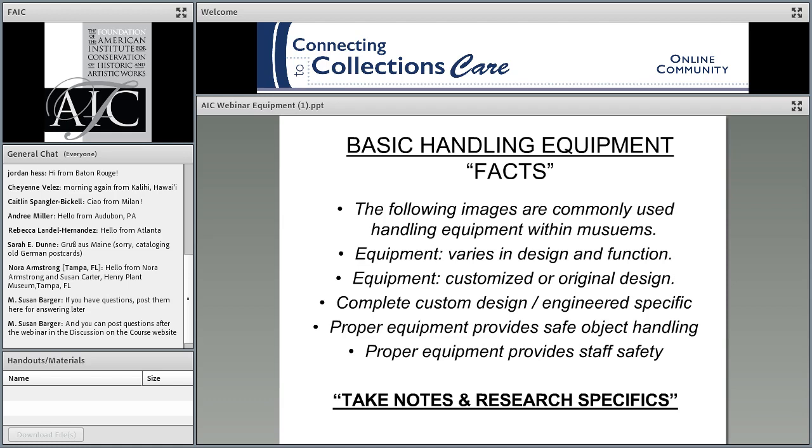As we're going through, the following images are commonly used handling equipment within museums and, of course, commercial companies. All equipment varies in design and function, even though a lot of them are similar. But they all have their specific design and function. You have to understand the limits of what you're dealing with, because otherwise something will go wrong: the machine will break down, your object will get damaged, or the person moving the object and using that equipment could get hurt.